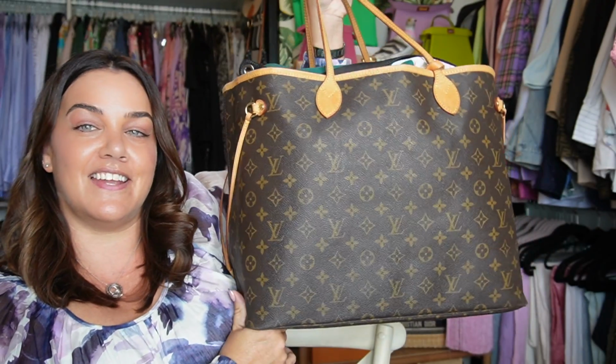One of those. It was during Vlogmas anyway, and I purchased it off a Facebook site, and it is fully loaded because I use it for storage when I'm not actually using it. It's my Louis Vuitton Neverfull GM. I made a decision to get the GM after watching countless vlogs from Amelia Rose saying how much she loved hers.